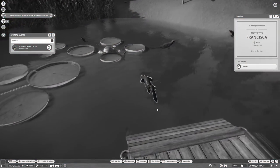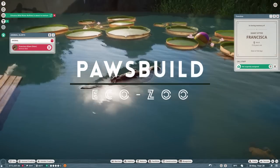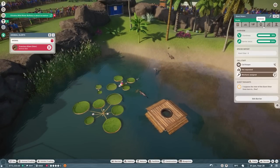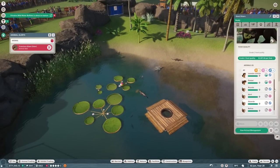Oh no, one of our otters has died. Francisca. Oh, we'll call the vet. I think, was she the old one that we were expecting to die though? I think she may have been. So yeah, that is expected.